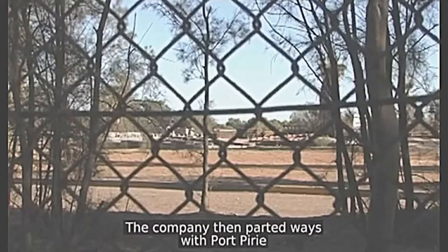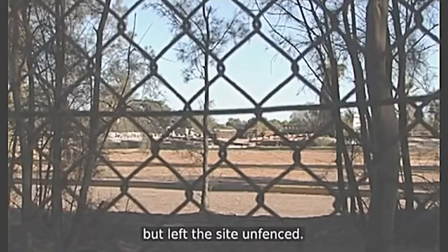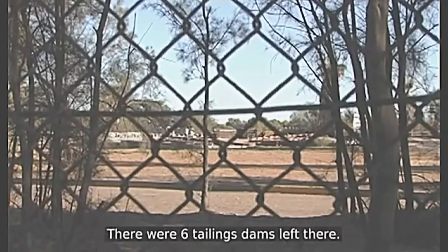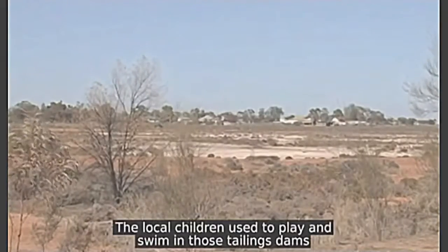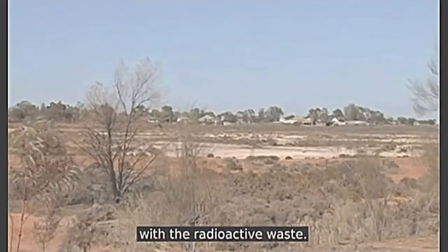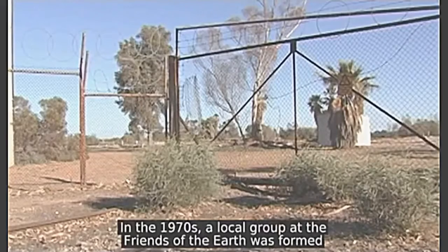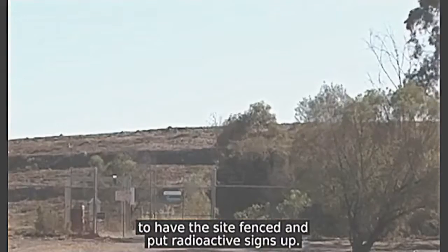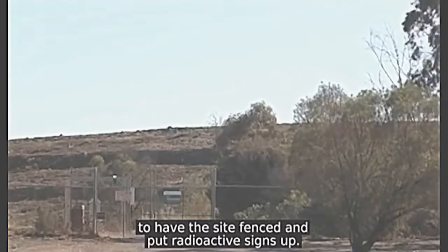The company then parted ways with Port Pirie but left the site as it was, so it was unfenced, and there were 6 tailings dams left there. And so the local children used to play and swim in those tailings dams with the radioactive waste. And then in the 1970s, a local group of the Friends of the Earth was formed, and they campaigned very heavily to have the site fenced and to have radioactive signs put up.